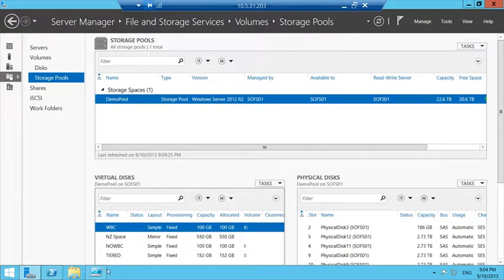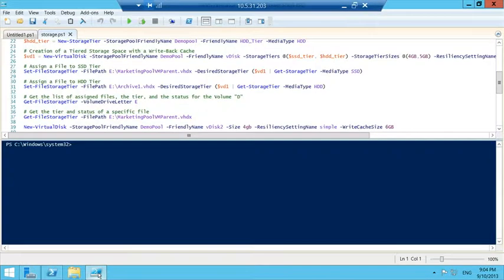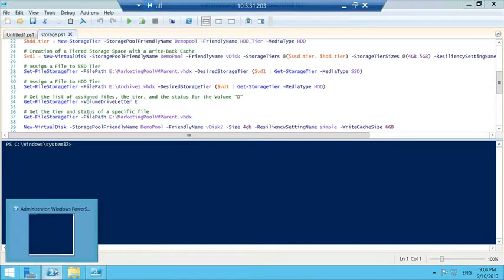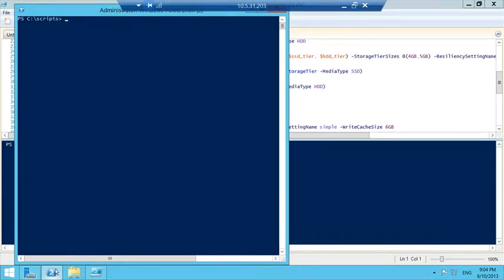Now, that's not the one I wanted. Let's look at a demo that we want to run. We're going to run a write-back cache demo and then storage tiering.